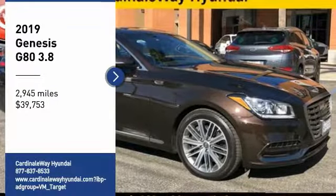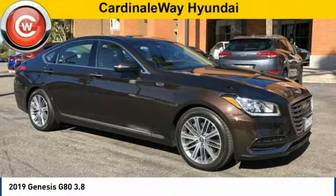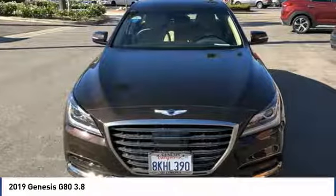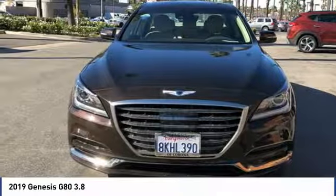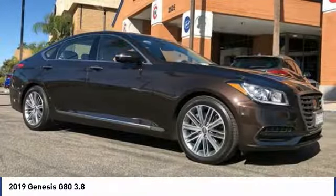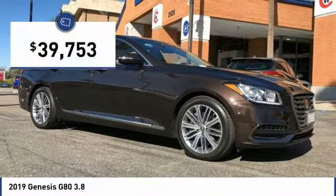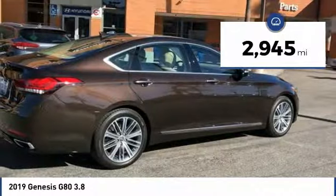Come test drive the 2019 G80. The Genesis G80 offers a distinct luxury vehicle coupled with great value. Power, technology, and safety are all reasons you're going to want to check out this premium sedan, and is priced below $40,000. This vehicle has less than 3,000 miles.